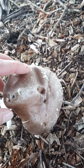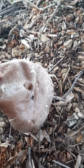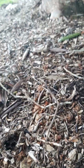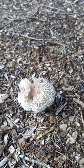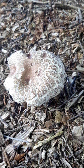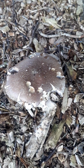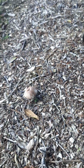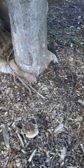The color of the cap should be a dark burgundy color, or it can go to a purpley brown sort of color. If you look at these guys over here that have been out in the sun, they're really quite bleached, but you can still see the indications of that burgundy cap. This guy here has been taken apart by the slugs, but he's still got that burgundy cap color. And they're just everywhere here, guys. There's definitely a feed for a family just in this one little garden.